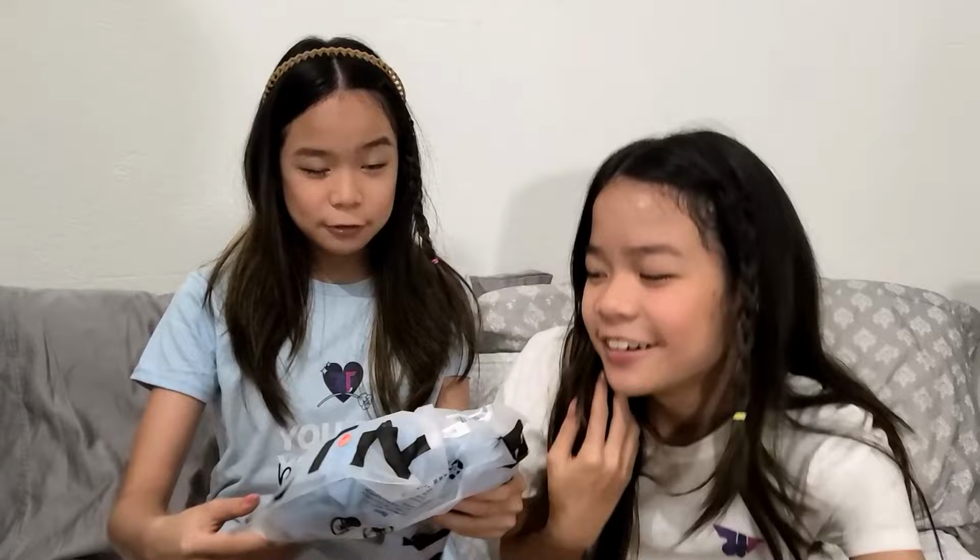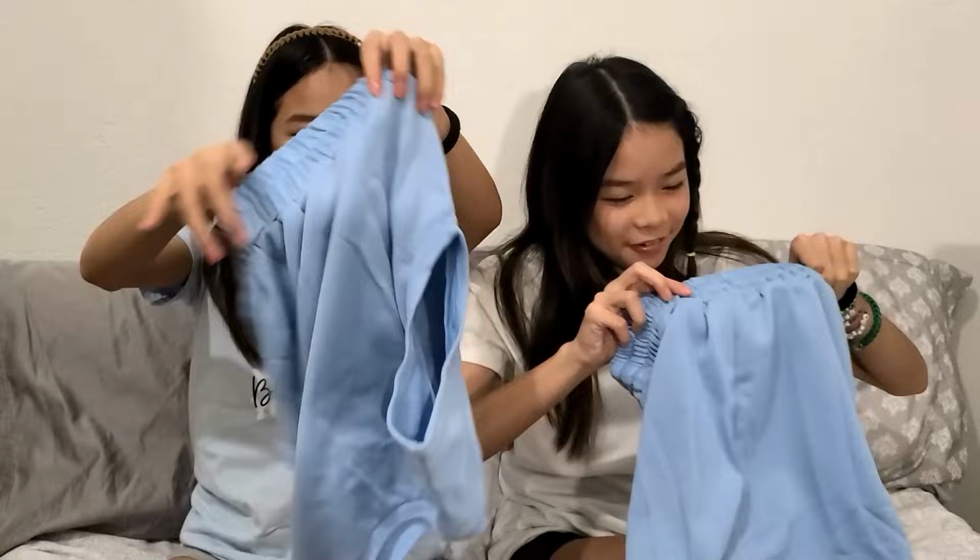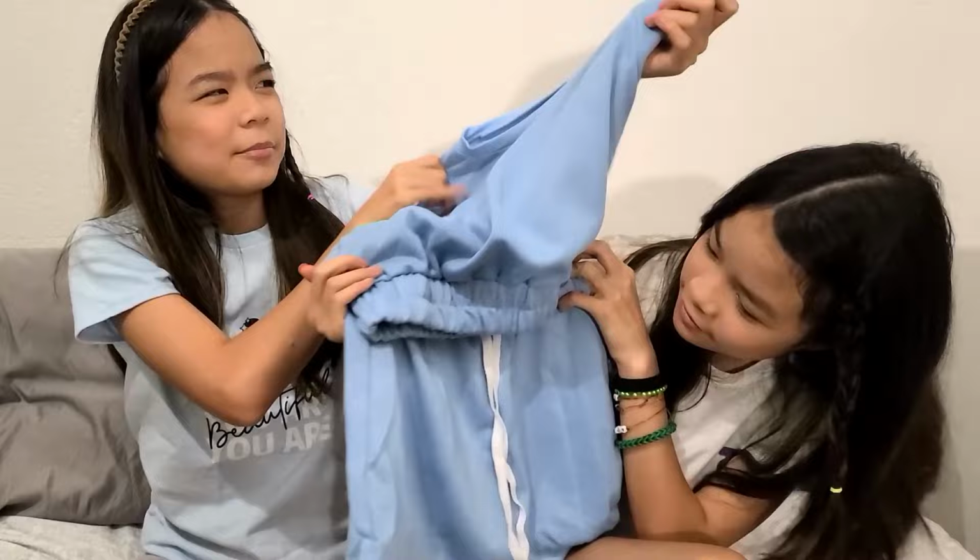Ooh, let's see what this is. It's blue. It looks like... This is so cute! Wait. This is a two-piece, and the color is so pretty because it's like pastel blue, but like dark. It's so cute, I like this skirt. Now let's move on to the big, heavy box. This box is actually heavy. Yeah. Oh wait, I think it's the other one.